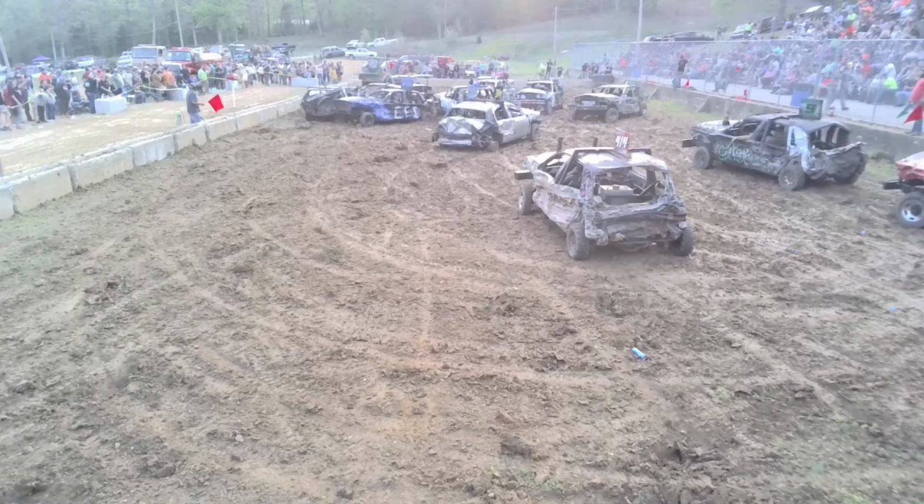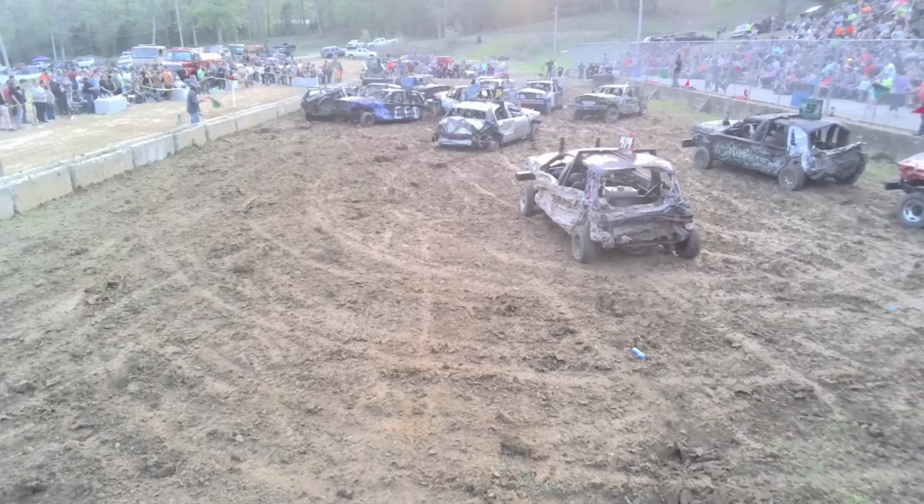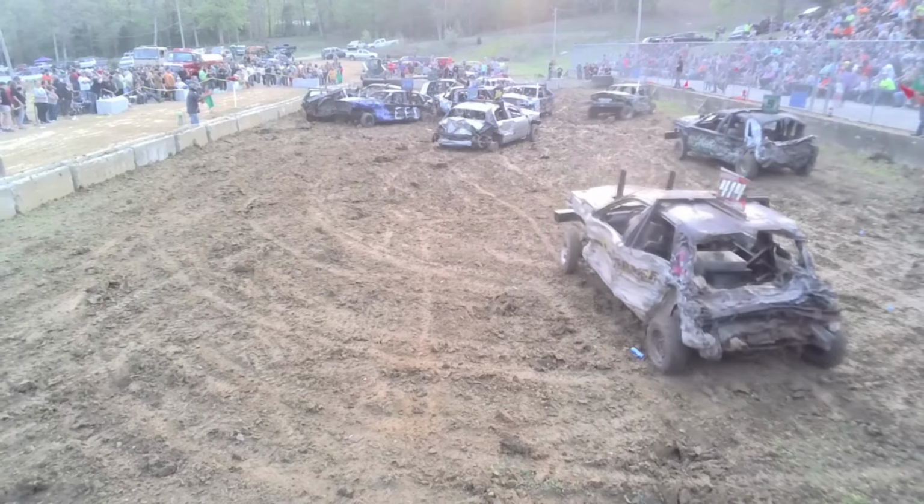Tyler, is that Devin driving that number? Devin is in the 096. That was his. What car was that? I don't know what car that was. No, that was his co-pilot from Wicked. Co-pilot from Wicked. We're back underway here.